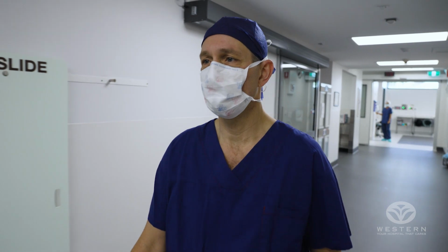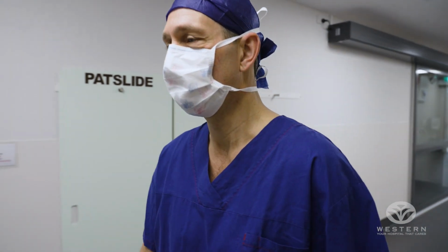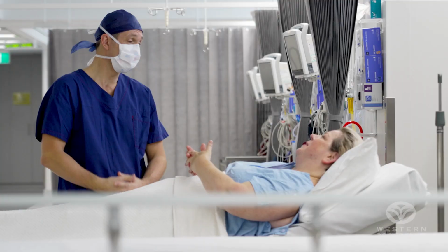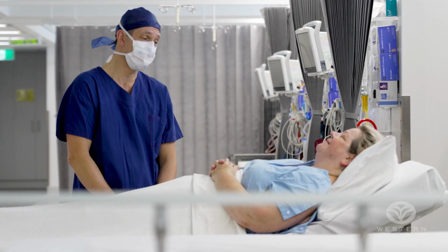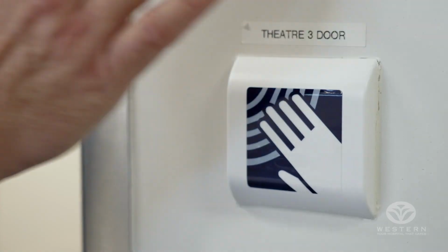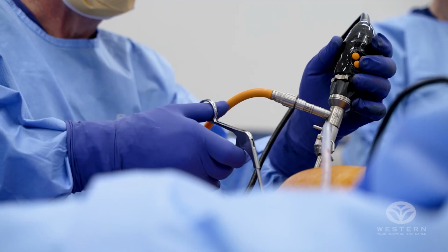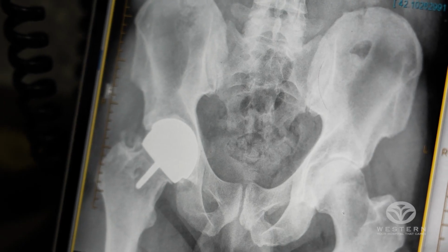So here at Western, we've got robotic technology, we use navigation here, we use 3D printed technology, and it's all about getting that perfect solution for that patient, which will be different to the next patient, which will be different to the last patient. Replacing their joint with the best solution for them that then allows them to get the easiest recovery and the best long-term outcome. I do the whole gamut of hip and knee surgery. That includes hip arthroscopy as well as knee arthroscopy and joint replacements of the hip and knee.